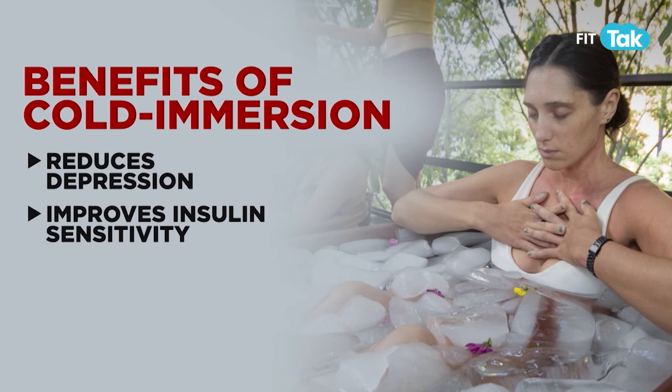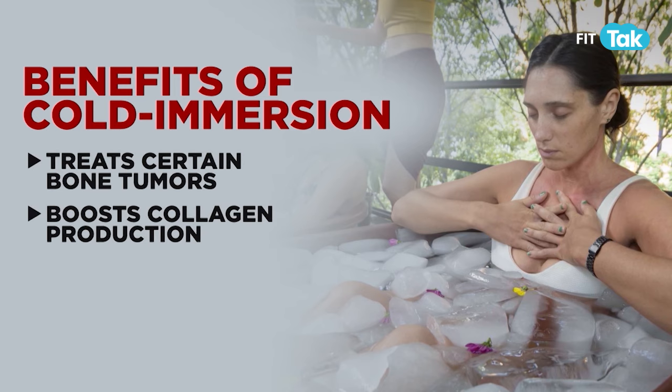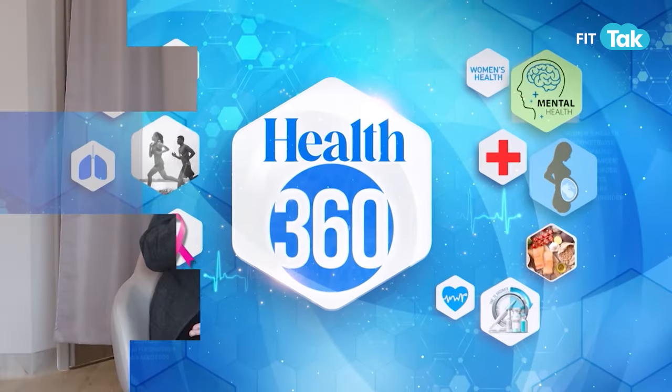Cold immersion is beneficial for the skin. It helps improve blood flow and enhance collagen production, which in turn tightens the skin. This method of alternating contrast therapy has also inspired something for the skin called a fire and ice facial.